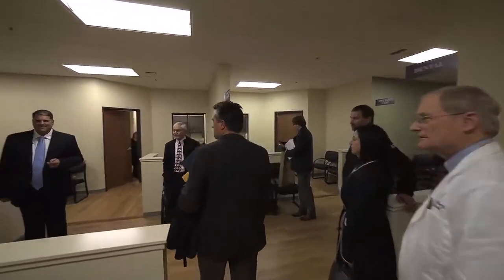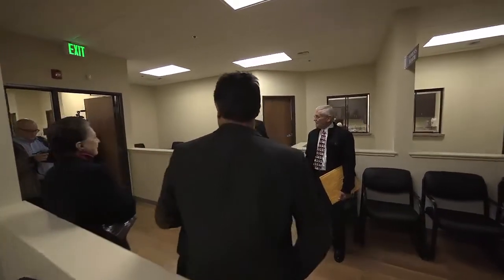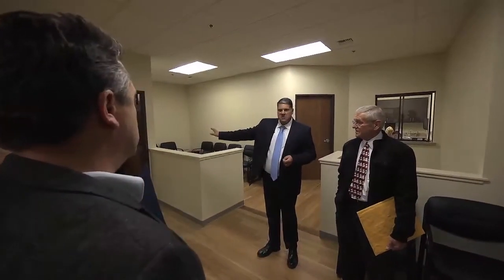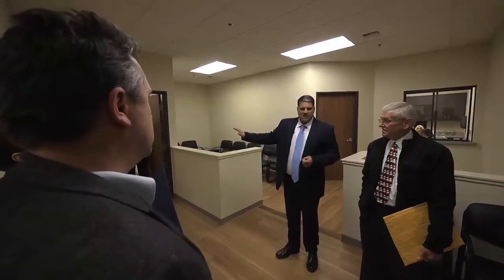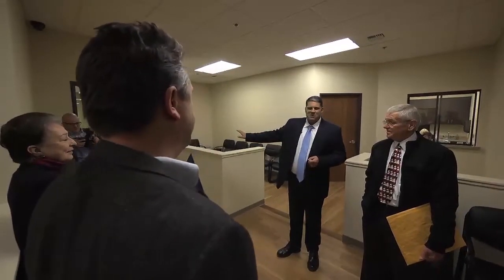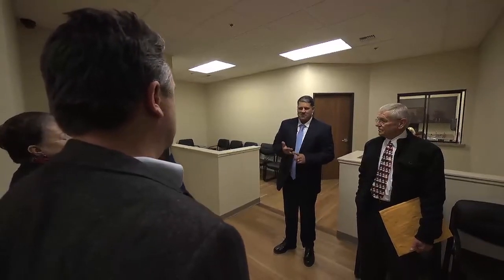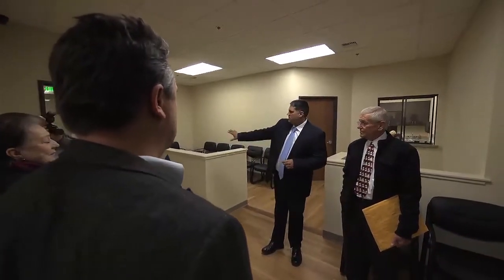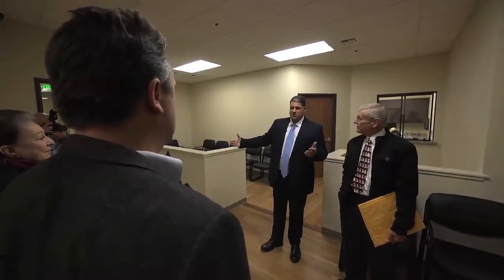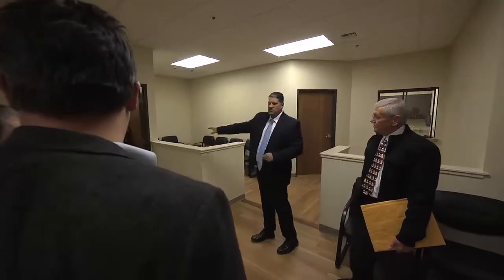They drag him along. So this space is our expansion space as well. We needed a space for administration, but what I learned early on is administration can always move really quickly. It's hard to build exam space because you need lots of water and lots of electricity. So we redesigned this at the last minute before we had most of the walls up. We pushed these walls out and made this into another waiting area.